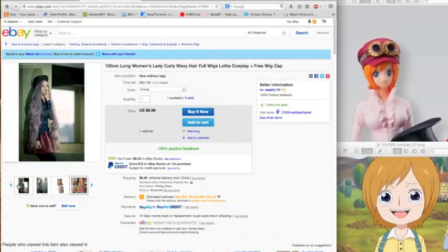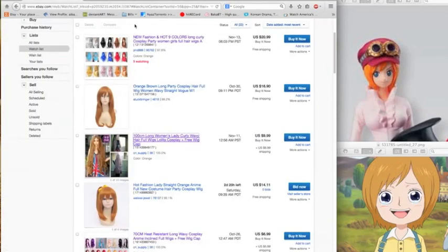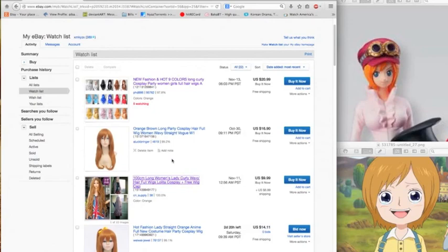But look how pretty that is. Oh my god. I have nothing to cosplay with, so I'll just keep it in my watch list to kind of envy it for now. But yeah, that's pretty much my wig stuff.